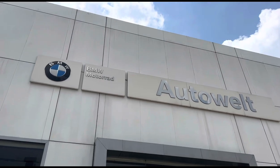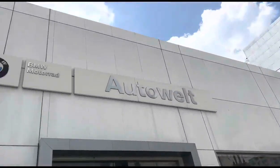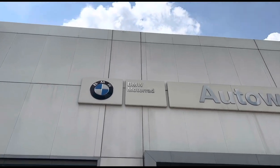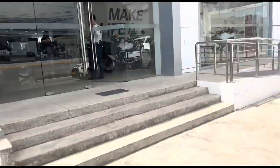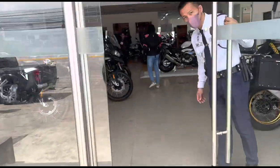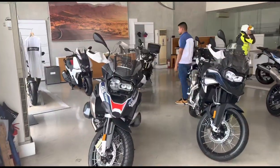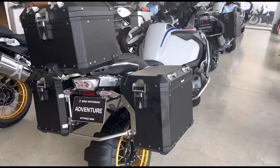Morning, viewers from Cebu. We're at a bike shop, of course, BMW. So BMW in Cebu, BMW Motorrad. So let's go on in and have a look. As promised, we'll check out all the bikes. Guten Tag. Here we go, just a few BMWs. This is what's available. Jeez, look at these big boys.